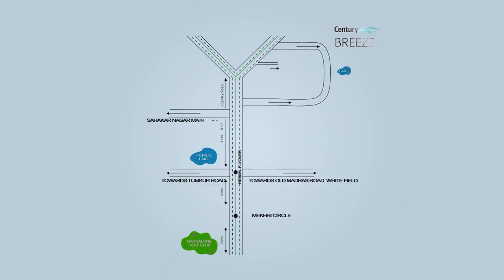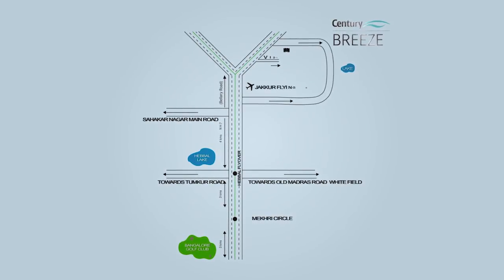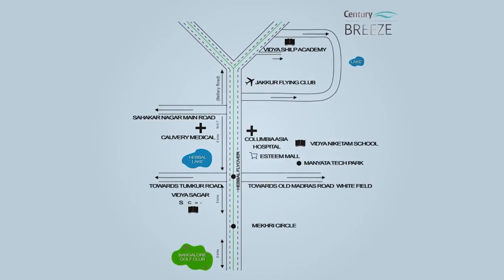Conveniently located off the Bangalore International Airport Road, Century Breeze has easy access to everything you need. Schools, shopping malls, hospitals, and more.